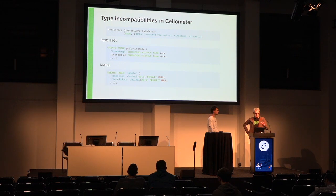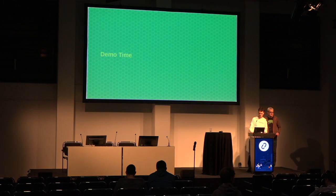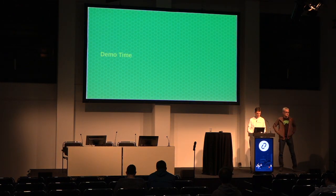In the end, we just needed to use the same database type decorator for our migration tool, and it was pretty easy to import that from Ceilometer, and then it will just do the same conversion when doing the migration. So with that, I think we're ready for some demos. Yes. We've got a number of demos.